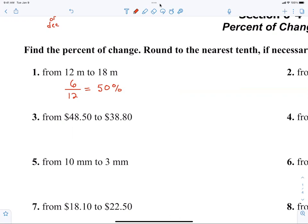I just want to understand that. You told me the answer. You said 50%. And now you're telling me you don't understand? Do you pick 12 because it's the first number? Right. But you went from what number? Oh, you went from 12 to... So this number over here is the original. That's where you started.